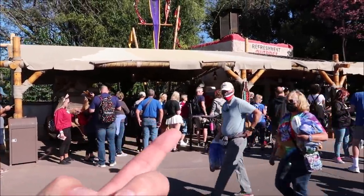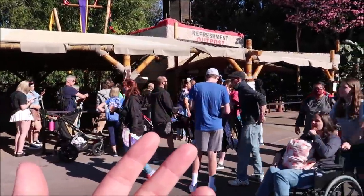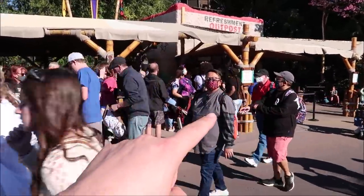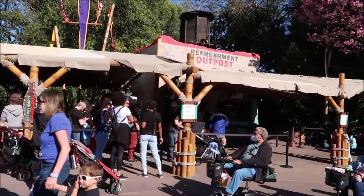Right here at the refreshment outpost, I know they have some special things. I think they have a plant-based bratwurst, but look at the line to actually get something from there. And this isn't even in a festival booth.